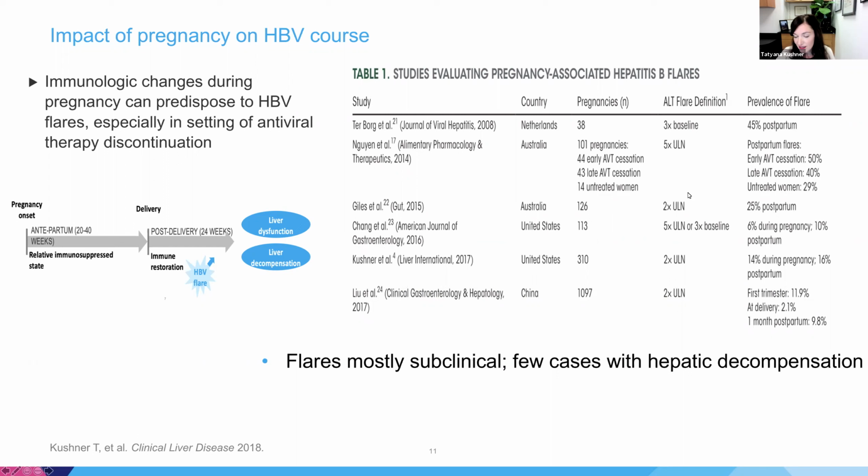Fortunately, in their review of this, the flares were found to be mostly subclinical, so it's rare that these patients ended up having hepatic decompensation. But the way that this is relevant to the case that I presented earlier is that it is a possibility that the patient that I discussed, it wasn't actually a new acute hepatitis B infection, but rather it could have been a hepatitis B flare.